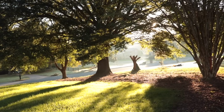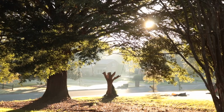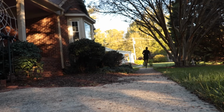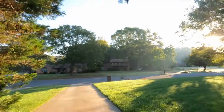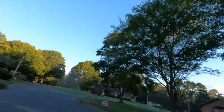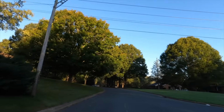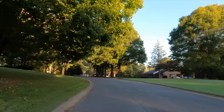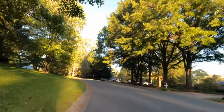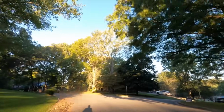But man, look at that. It's another beautiful morning here in Mint Hill. Whew, man, it is chilly out here. Holy cow. Oh man, I gotta warm up, literally. Low 50s. I am not built for this. This is too cold. I am soft. I've gotten soft. I've lived in North Carolina for too long. This is too cold.